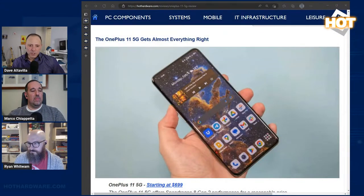I'm going to actually have a little coverage up on Forbes. Whoops, I tossed that in the private chat. Let's put that in the public chat. There we go. I'm going to have a little coverage up on Forbes shortly with my take on the OnePlus 11 5G. But here is your take on it.